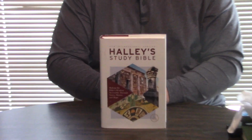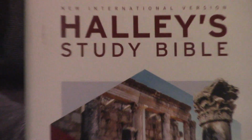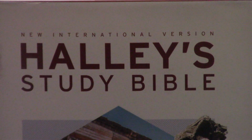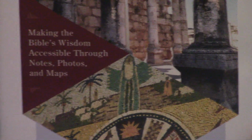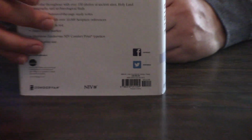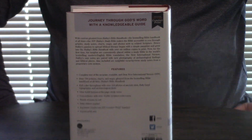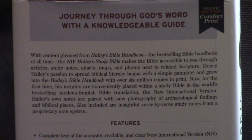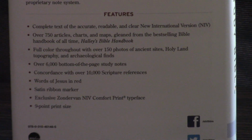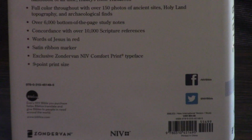Halley's Study Bible, not Halley's Bible Handbook. Halley's Bible Handbook has sold over 6 million copies through the course of time. The last time I checked, it was in its 53rd printing or more. I've got old copies of Halley's, one or two from the 20s and the 30s, and they're a lot thinner than the editions now. So somebody had the great idea, and I do mean great idea, to come out with a Halley's Study Bible.